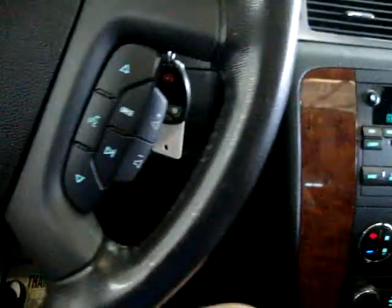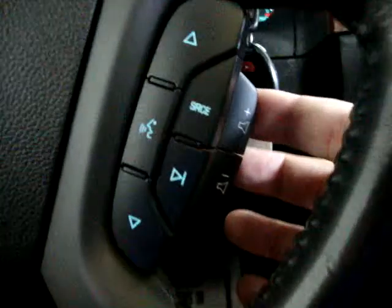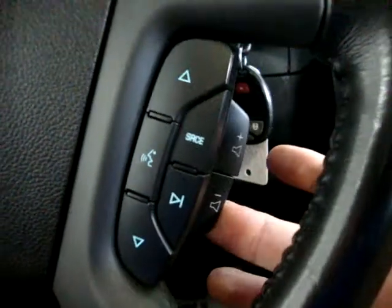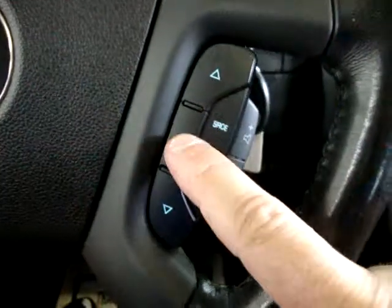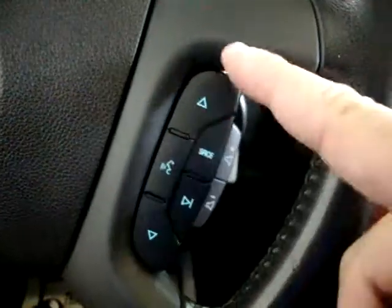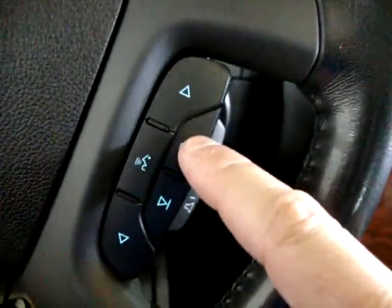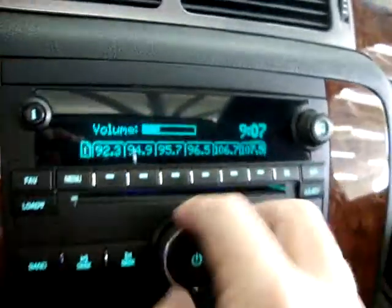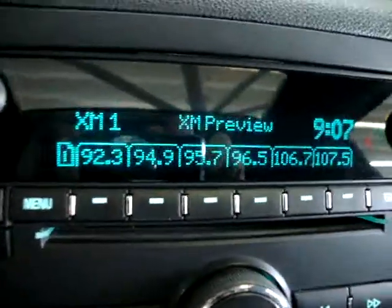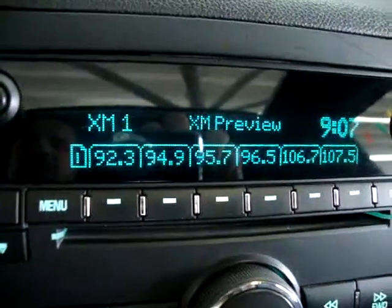Alright, you have remote controls for the stereo right here. Lower it down here. And you can mute them right here. These buttons here are to navigate about your preset stations, which would be these here that the person who had the car before had them preset it to. The source is to move from AM to FM to XM. Yes, this vehicle is equipped with XM capability, although right now it's on preview mode because you have to sign up for the subscription.